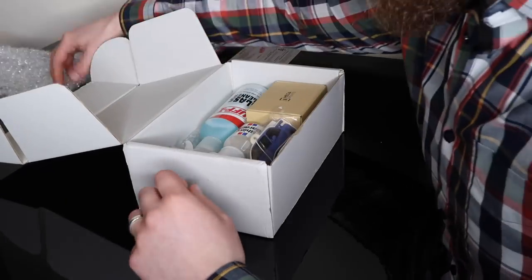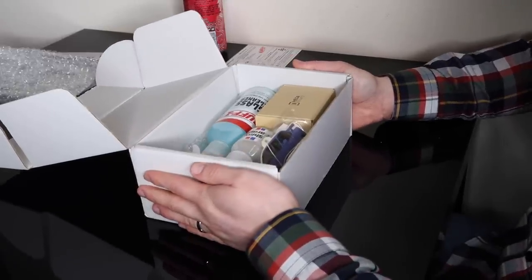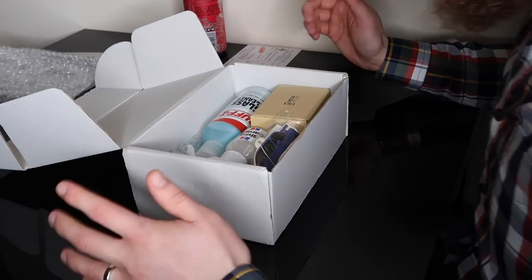Packaging, all right, so this immediately is a very packed box. I could tell already by the weight of it, it's quite a heavy one. So let's go ahead and get into it.